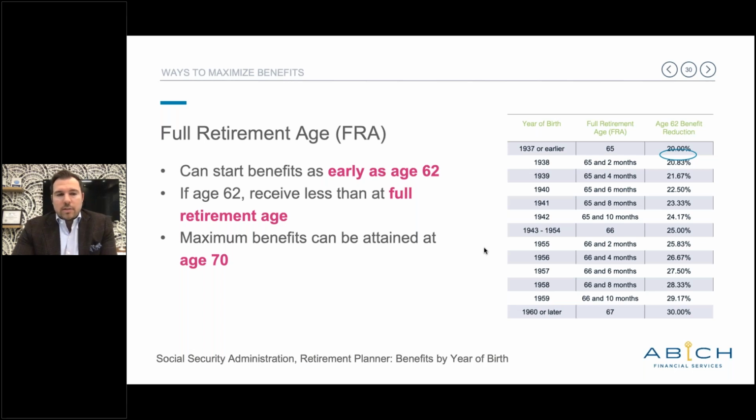What we found is that the sweet spot for taking Social Security benefits is typically between 65 years old and 69. Only 3% of the American population waits till age 70. Only 3% of Americans wait till age 70. A lot of Americans start at 62.